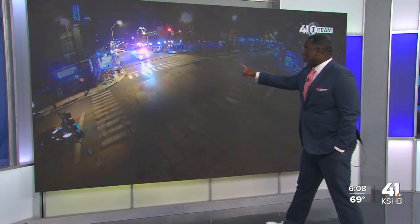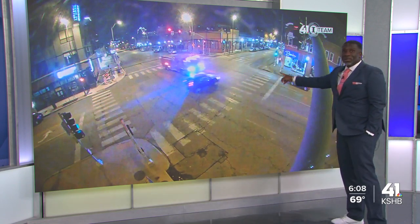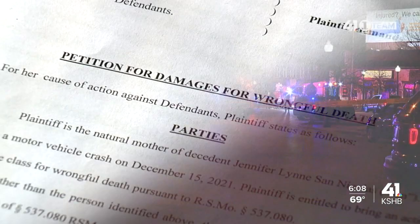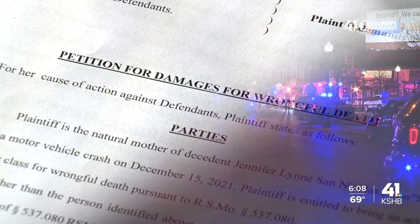And Caitlin, check this out. The fire truck had lights and sirens on when it entered that red light intersection right there. The SUV over here had the green light. There's an investigation going on to see if criminal charges will be filed. There are also civil lawsuits filed against the city, fire department, and the driver, Dominic Biscari.